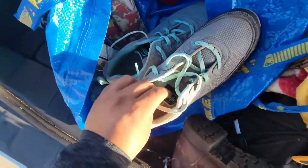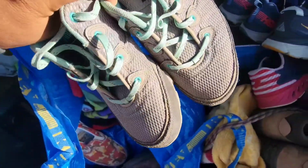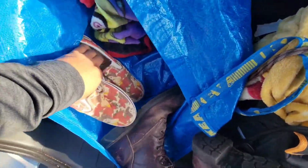Next we got this pair of Vibram sole hiking shoes, and these I paid $11, so almost $11. So yeah, Vibram soles, you always want to make sure if it says Vibram, look them up because it's good. But yeah, these I'm not sure how much they'll sell for. Gotta clean them up first because it looks like they were used in hiking before.